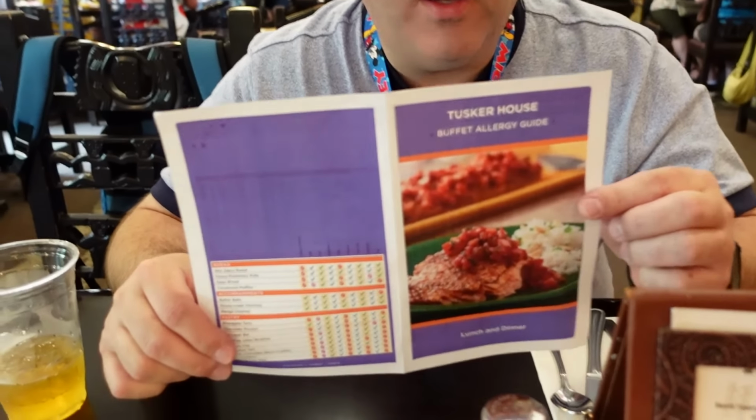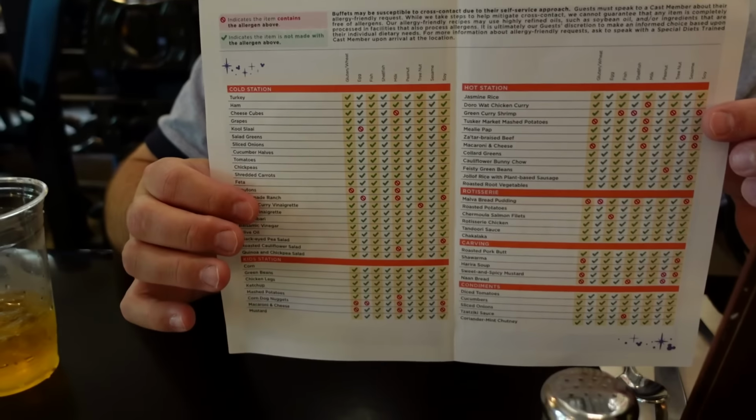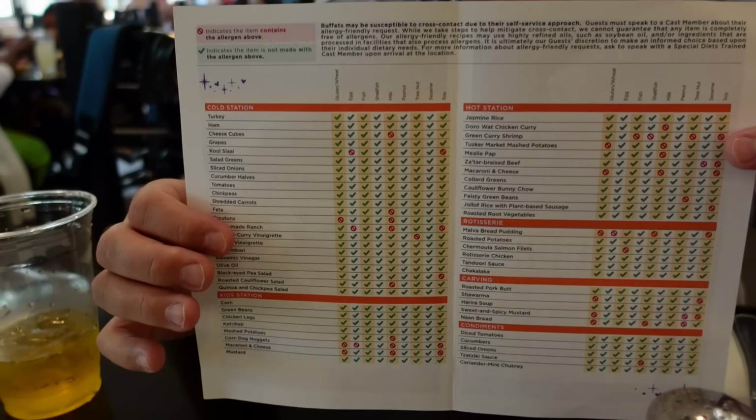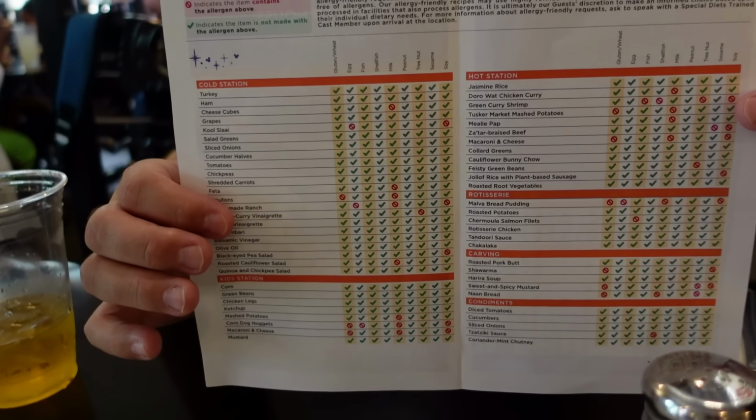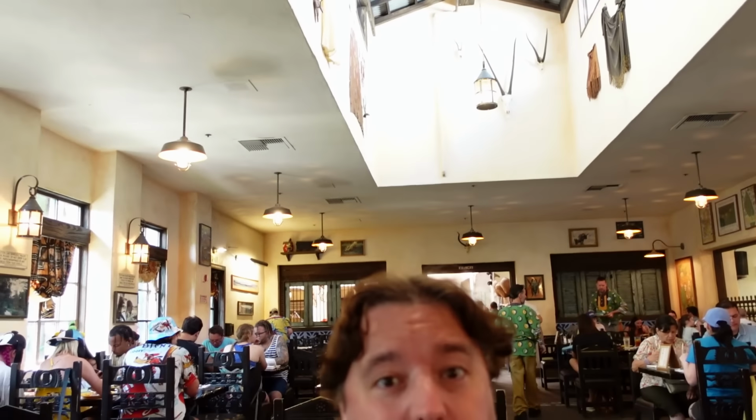So found Tusker House for dinner. Really cool place. They gave me this allergy-friendly guide, which has everything to do with what has milk and what doesn't. Server was wicked nice. Said everything on a buffet is also labeled. Really cool, nice vibe to the place, and the characters come around.